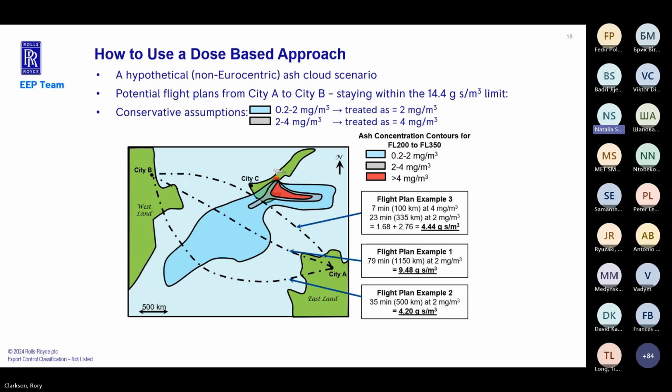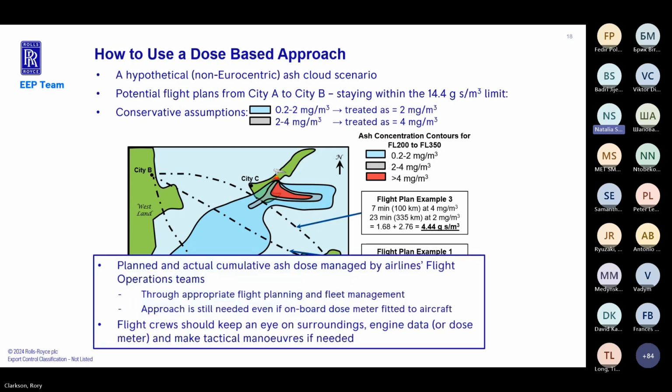You take flight plan example 1, 79 minutes. That's an awful long way. In 2 milligrams per cubic meter, you've only accumulated 9.48 gram seconds per cubic meter. So I think it gives lots of flexibility, and these are very, very conservative calculations. And I'll note here, it won't be the flight crew doing these, it'll be the flight operations people who will do it before they take off, and we would recommend they recalculate the likely exposure once the aircraft has landed.